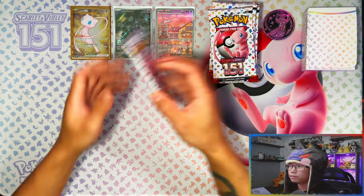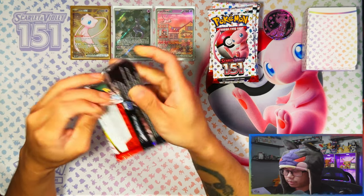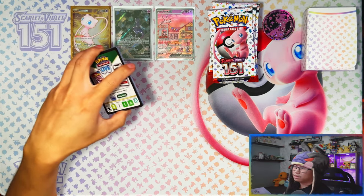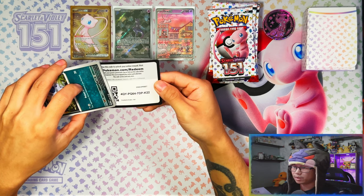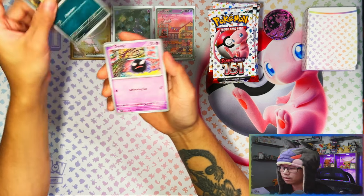Alright guys, so first pack in from Ultra Premium. From experience, the packs in the Ultra Premium collections usually are hit and miss. Either you're gonna get a good, stacked one, or you're gonna get a bad one. Let's see what my one is gonna be. Nidoran.